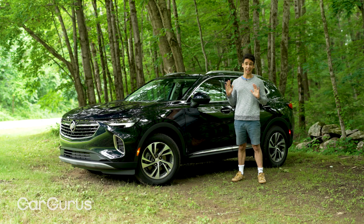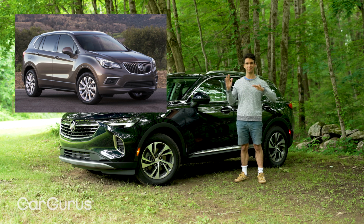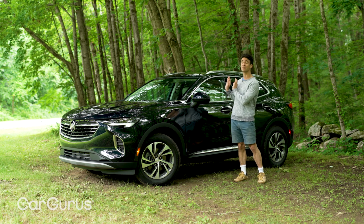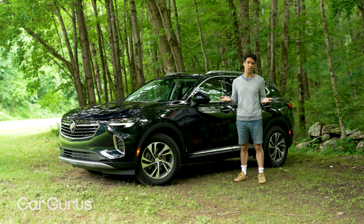I like it. I like it a lot more than the first Buick Envision, which had that tall, kind of misshapen European MPV thing going on. That's why you didn't see too many of them. This one is a lot more svelte, right? It's a little more curvaceous, got some nice curves in it. It's still generic looking, right?